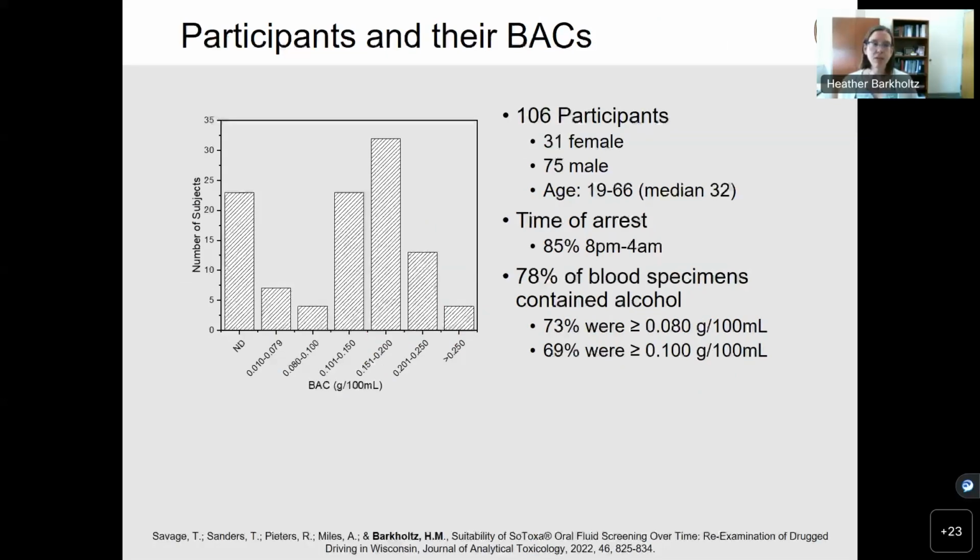This study included 106 participants. They were primarily male, a wide age range, although the median was 32. Most of the times of arrest occurred in your stereotypical impaired driver times of 8 p.m. to 4 a.m. And then almost 80% of the blood specimens contained alcohol, whereas just under 70% had greater than a 0.1 gram per 100 milliliter concentration of alcohol. And then this bar graph shows the distribution of blood alcohol concentrations observed in this study.